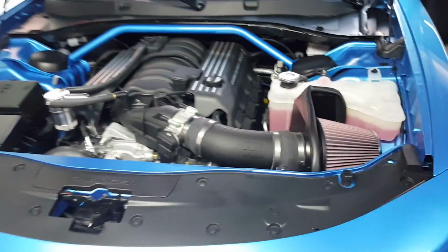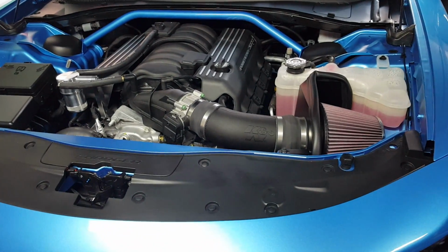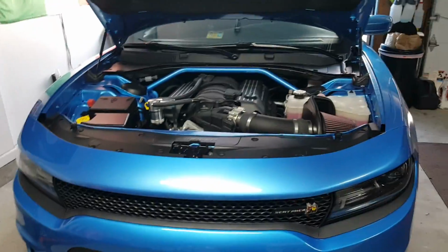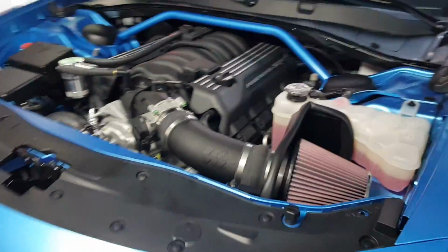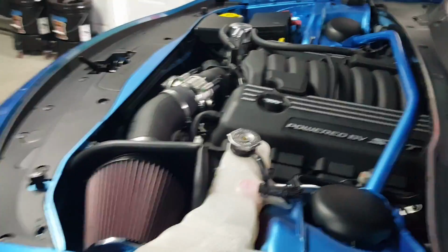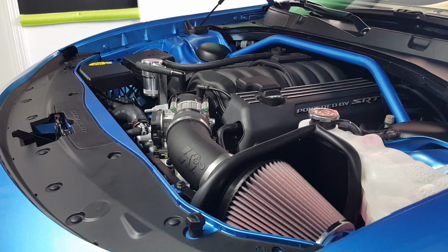I'm going to do an audio clip. Sounds, honestly, louder. I don't know. Obviously, it's a bigger filter. Maybe that's why, but I like it. It looks pretty mean. So, sounds good. Looks good. I'm pumped. I think it's a better intake. Now I got to try to sell this JLT.